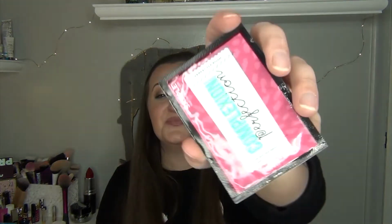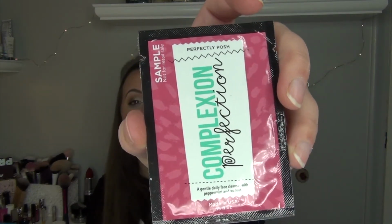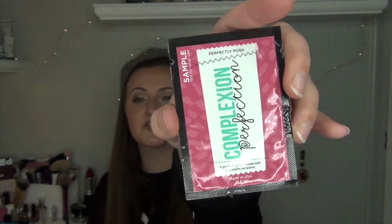Then I have the Perfectly Posh Complexion Perfection, a gentle daily face cleanser with peppermint and walnut. I was gonna say coconut, it says walnut. Anyways, I have been trying to use up all of these samples. I don't think I'm gonna be repurchasing anything from Perfectly Posh. I did have a friend that sold it in the past, but she's not really around. I mean, she's around, but I don't really work with her anymore, so I think I'm gonna pass on purchasing this. But I do want to try it and let you guys know what I think.